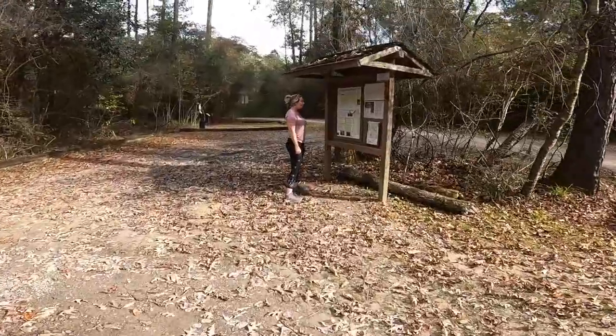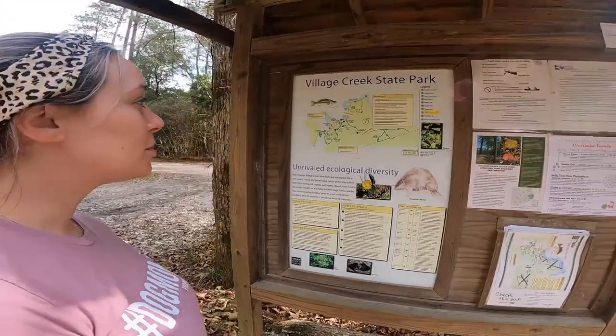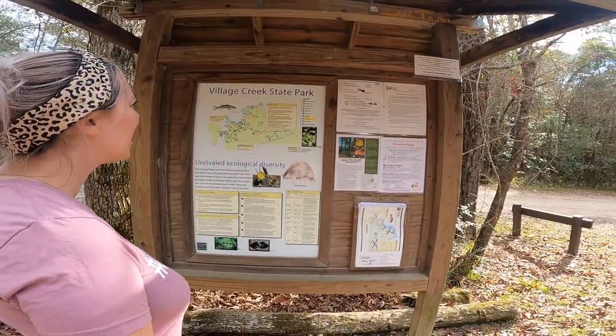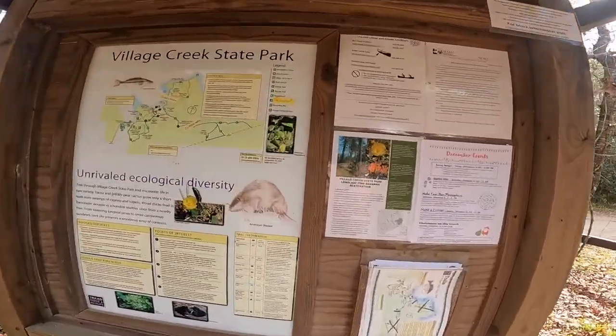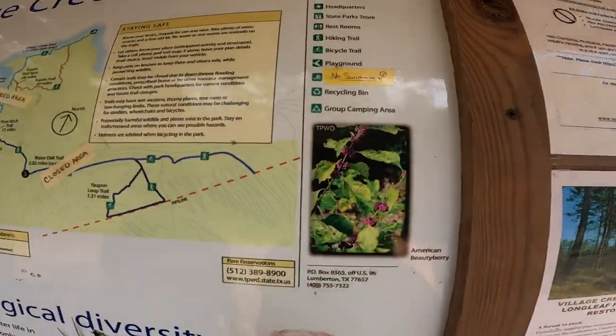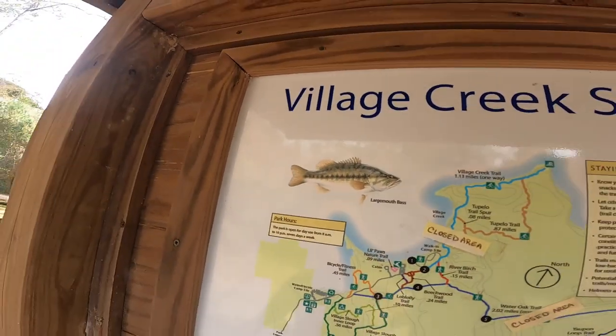Hold on. Tell everybody, what'd you find? There's a beaver and otters here. Probably multiple beavers. Wow, I was telling you about these. Oh, you were telling me about the beauty berries. Yes, I was. Look, we got largemouth bass. Can you hold this net for me, honey?